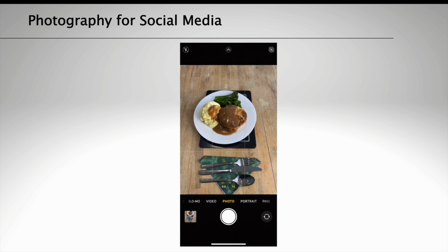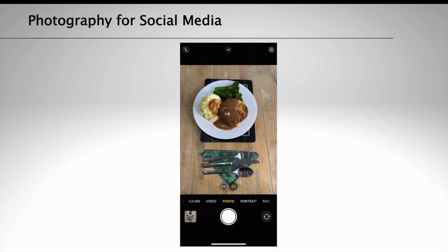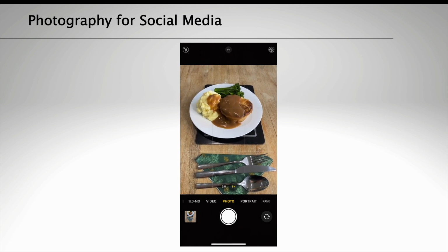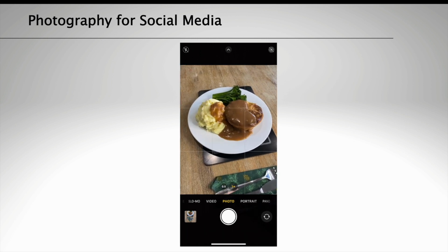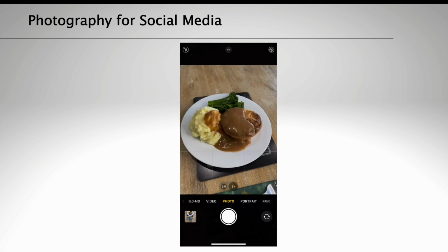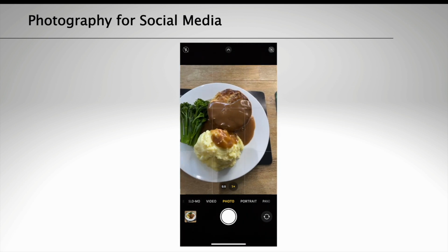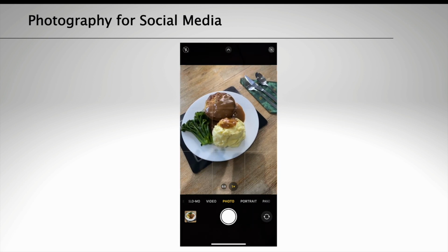Frame your photo so the main focus is in the middle of the shot, and ensure that it's not blocked or blurred out. Your camera will automatically focus on what's in the foreground, and if you wish to adjust this, simply tap on the screen where you want to sharpen the focus.